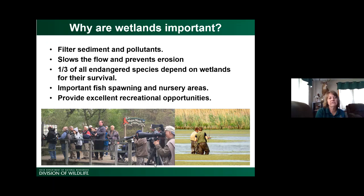They are really great at filtering sediment and pollutants. They also slow the flow of water, and it prevents erosion. So it's pretty important. Wetlands in strategic locations can really help slow that flow of water to lakes, and it can prevent the erosion along rivers and streams. About 1/3 of all endangered species depend on wetlands for their survival. So that's a pretty huge number when you stop and think about it.